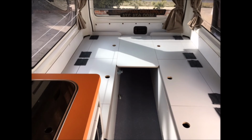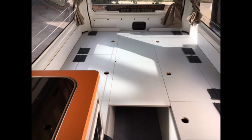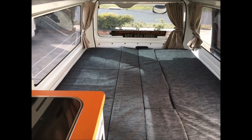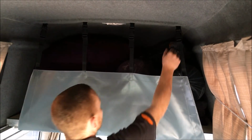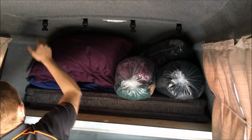To set up the bed, dismantle the table and lower the tabletop into this position. Then use the 3 bed boards to fill in the remainder of the space and put the cushions into position like so. Your bedding is located up here on top of your secondary sleeping area.